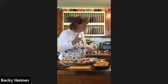Very easy. I'm telling you right now, this looks better than any salad I've got out anywhere for a long time. And it was so easy to do. Throw it all together, and it looks beautiful. It does.